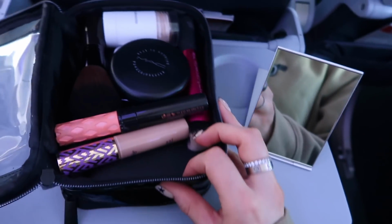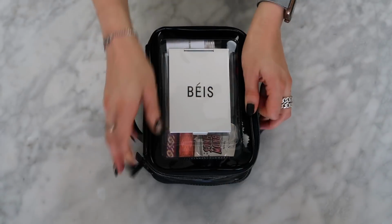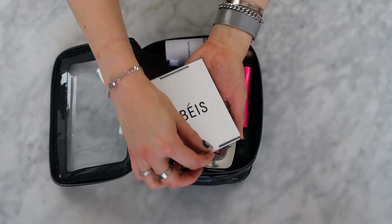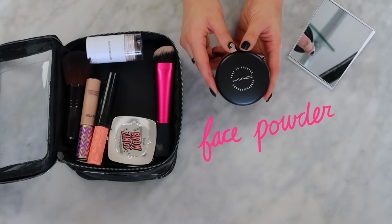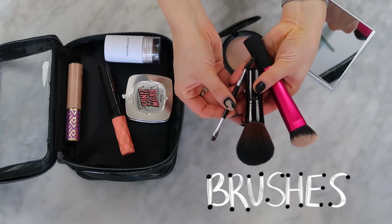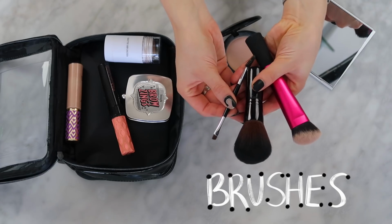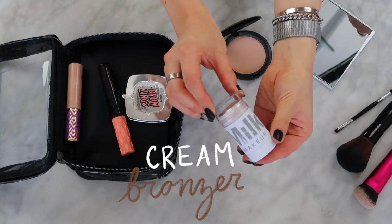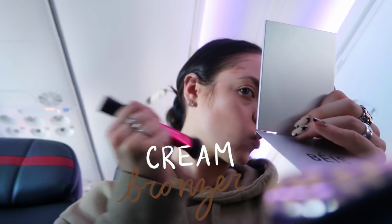Then moving on to the top section that says we're here, I like to just keep a few makeup products if I want to sort of freshen up, touch up anything. But the best part of this little compartment is that you've got a little mirror that pulls out and it stands on its own. I always like to bring some light coverage face powder, as well as obviously some brushes. I've got one for my eyebrows and two for my face. And then for bronzer, I like this milk cream bronzer, and I'll just do a quick contour.